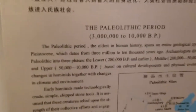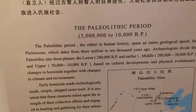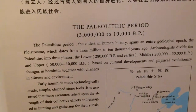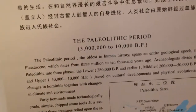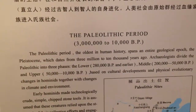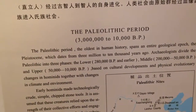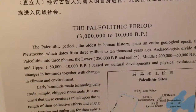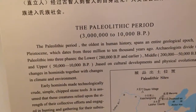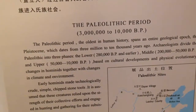Paleolithic period, 3 million to 10,000 BP. The Paleolithic period, the oldest in human history, spans the entire geological epoch of the Pleistocene, dating 3 million to 10,000 years ago. Archaeologists divide the Paleolithic into three phases: lower, middle, and upper. Lower is 280,000 BCE and earlier. Middle is 200,000 to 50,000 BCE.